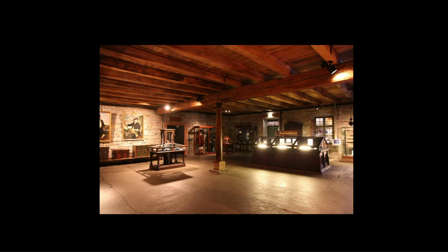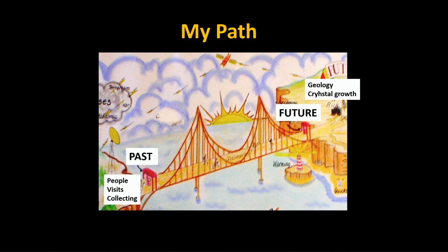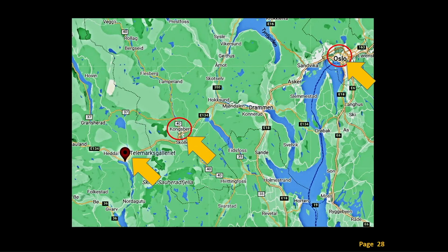This is the interior of the museum in Kongsberg as it now stands, a beautiful, wonderful, well-kept museum. But now that tells me about my path, the second bridge from my past, where I came from, and why I'm interested in geology and crystal growth, and why I chose that as my own personal future, comes from the fact that my father was born in a town called Newtoden, the arrow on the left, which is 30 kilometers away from Kongsberg, Norway.